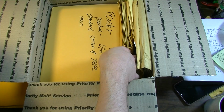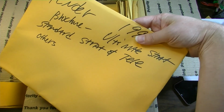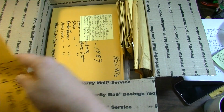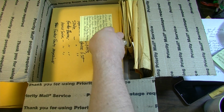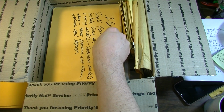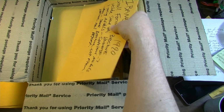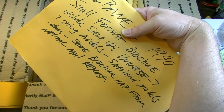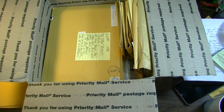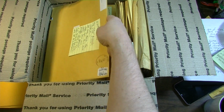There's a Fender 1990 brochure with a standard Strat in it, Ultimate Strat, Telly's 89 Fender, 1990 Ibanez, small format brochure, includes the Steve Vai, Satriani models, high watt stuff. Wow, that could be cool.